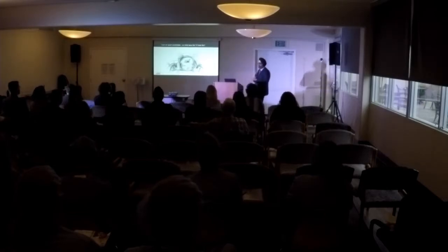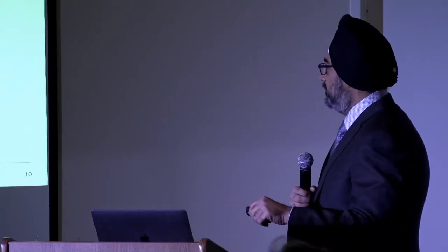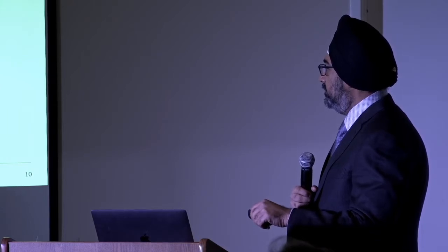So this is an ultra simplistic view of the tricuspid valve anatomy. This is a kind of a surgeon's type view where the right atrial free wall has been opened up. You see the SVC coming in to the right atrium, the IVC is coming in, they're cannulated, and then these are retractors that have pulled the walls apart, and you're kind of staring down right at the tricuspid valve. The tricuspid valve in its most basic form has 3 leaflets, right? So these 3 leaflets, there's the anterior leaflet, there's a septal leaflet, and then there's a posterior leaflet.